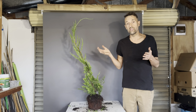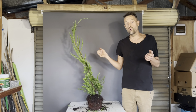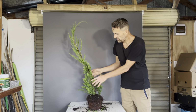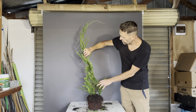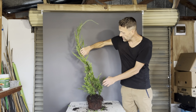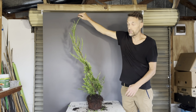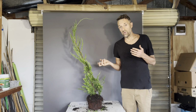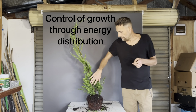So that basically means before you wire it, you do that, so you don't have to wire the whole tree and then later on have to cut the wires off again. So I always go and just go, maybe if this was the length I wanted to be the overall length, then I cut that off here, and that means that I don't have to wire all of this bit and cut it off later again.